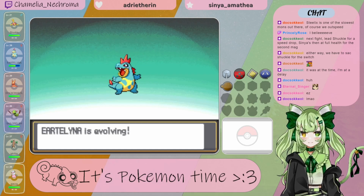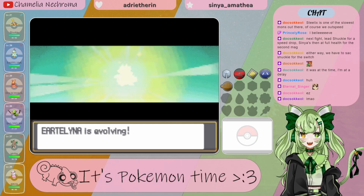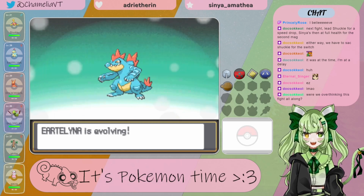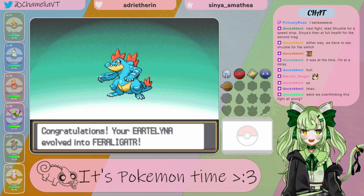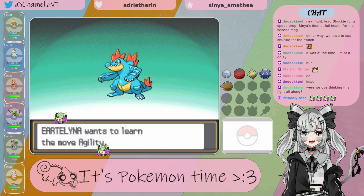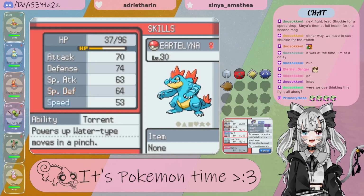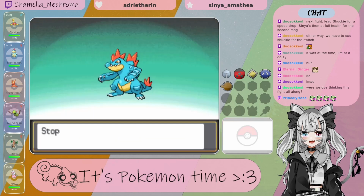Oh! And to celebrate Eid absolutely carrying that battle, Eid gets to evolve, woo! Yep, we were overthinking it all along, of course. Why not? But we did it! We got a fair alligator. Hype. Alright. That's so good. Agility. I don't think I want agility because the other moves are too good.